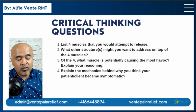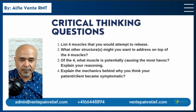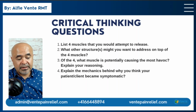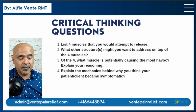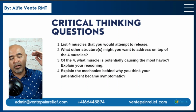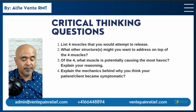So the critical thinking questions I want you to think about for the next week or so is this. You can write this down on a piece of paper. You can put this in your laptop. You're going to list 4 muscles that you would attempt to release. What are 4 muscles that you would attempt to release relating to this specific case? So what I want you to do is also list in terms of importance these 4 muscles, from number 1 being X, number 2 being this, and 3, 4, and so on and so forth.